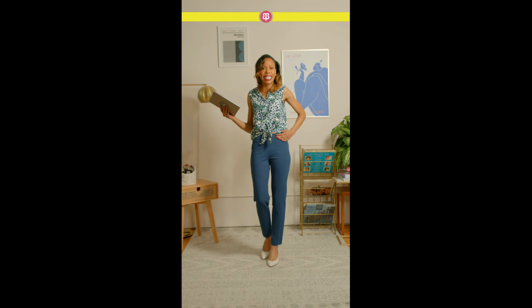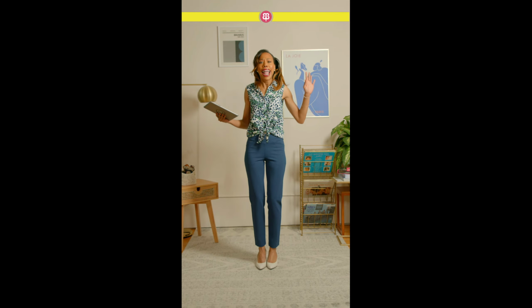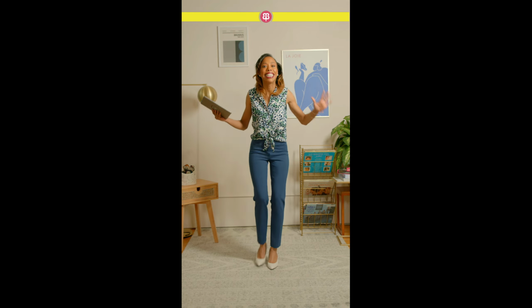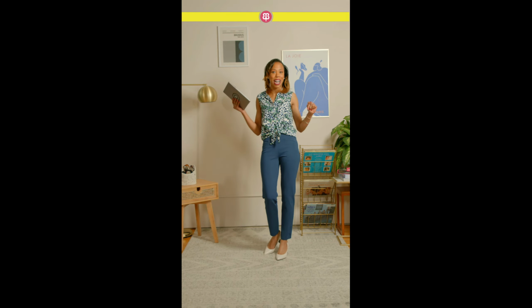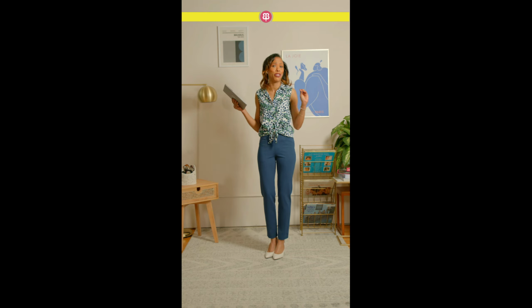Look at the waist detailing. Look at the pockets. And then you try them on, and they feel like butter on your body, and then you see the price, and you're like, what? It's like a triple win, yes. These are an amazing drop with great features, a great value, and I'm obsessed with it, and I want to share that with you. This is the drop for me.